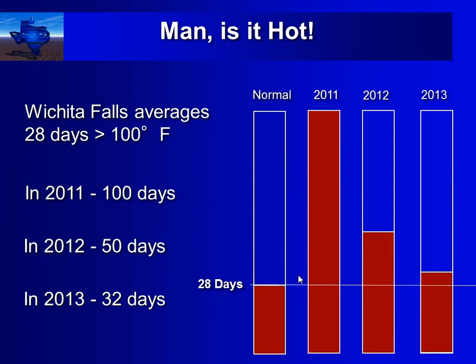So, man, is it hot. Doesn't seem like it today, but if you've been in Wichita Falls over the last few summers, it's been extremely hot. They average about 28 days over 100 degrees in a normal summer, but in 2011, 100 days over 100 degrees. So just wrap your mind around that for a little bit. Then they follow that with 50 days in 2012 and 32 days in 2013, still over their average.